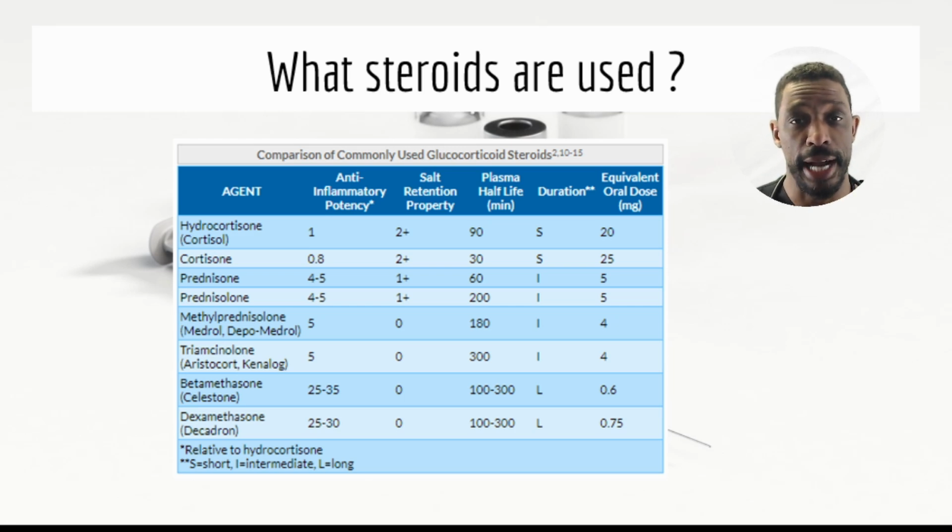Nowadays, the reason why docs would particularly use one versus another, number one, has to do with the length of action and how long it would last once the injection is there. But most importantly is something that's called the particulate aspect. So the particulate nature is whether it has a sediment that's present there. Historically, we have thought about using a particulate steroid because it was thought to last longer. But nowadays, most docs will choose a non-particulate steroid because it is safer.